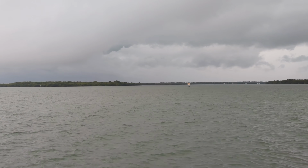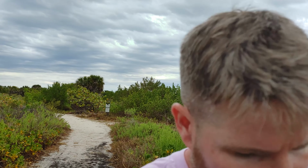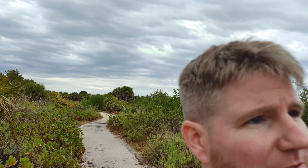Right, so we are on Cayo Costa. I just got my tent set up. We had the worst torrential thunderstorm. All of my clothes got wet, my bag got wet, my tent got wet, my sleeping bag got wet. But I'm here on Cayo Costa and I'm gonna do some shelling. So that makes me happy. I'll deal with the rest later.